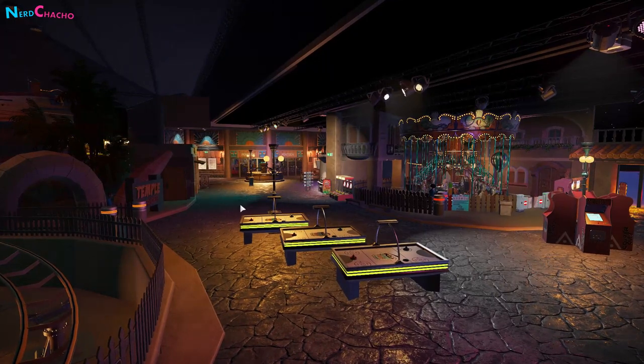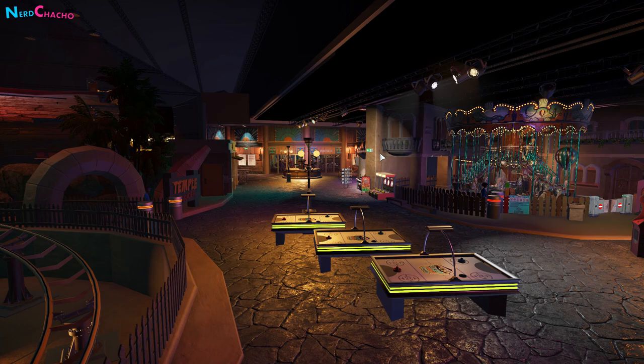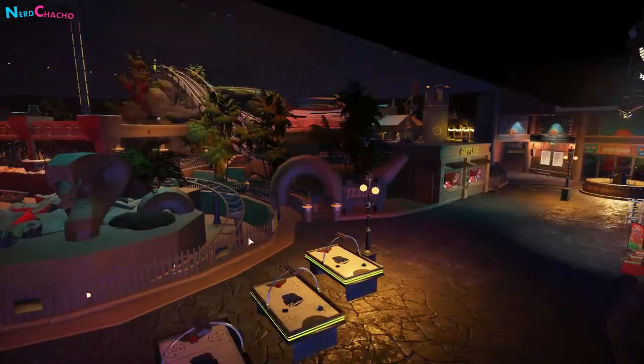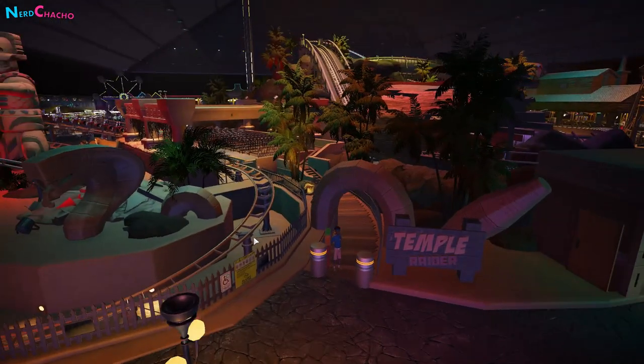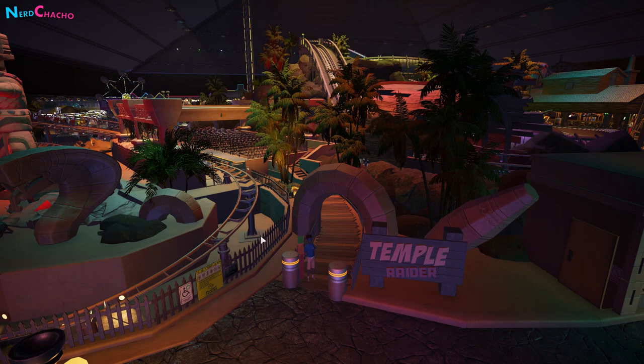There's the front of pontoon in front of you here. The info booth that we started at is here. And this is Temple Raider. So Temple Raider, really cheaply put together. It's not supposed to be any frills to it, but you know, it is what it is. So let's take a ride, I reckon.